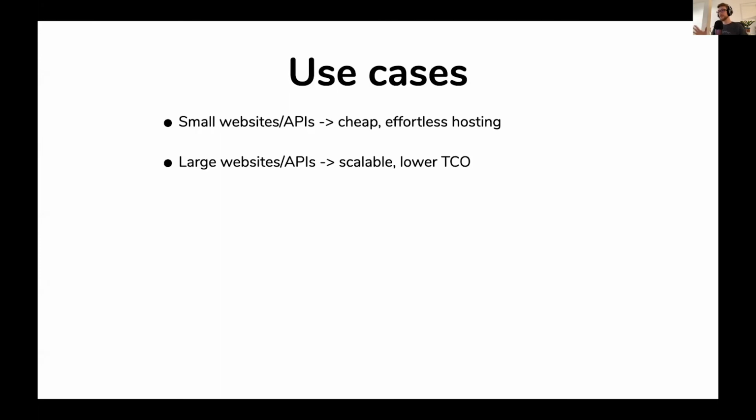It's also good for large websites and APIs. Of course, it demands more effort to make it more mature, stable, and redundant and everything, and have a good deployment process. But it's still useful because you can have really scalable websites and APIs using Lambda. You have a lower total cost of ownership as well. So that's the total cost when you include the development time, the time for developers, the time for DevOps engineers, all of that. When you include all of it, it could be cheaper to actually use serverless than maintaining servers and a team in rotation to watch the servers and everything.